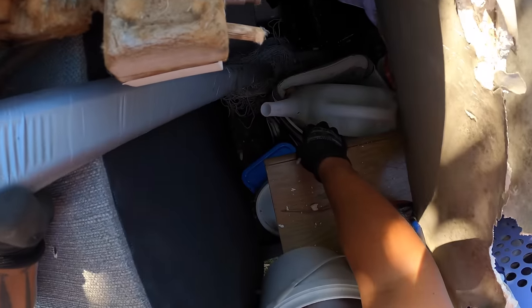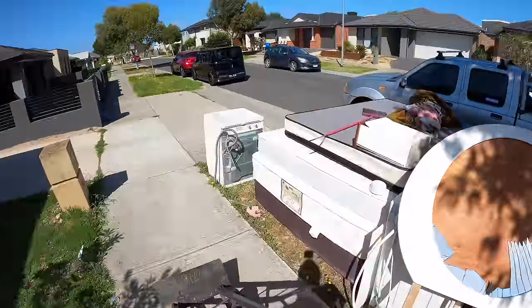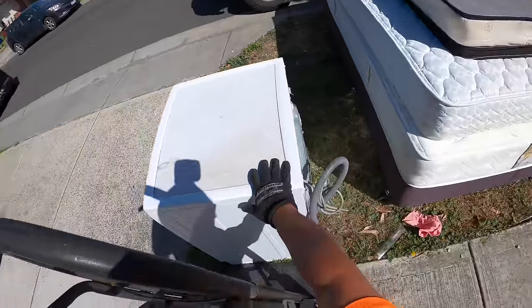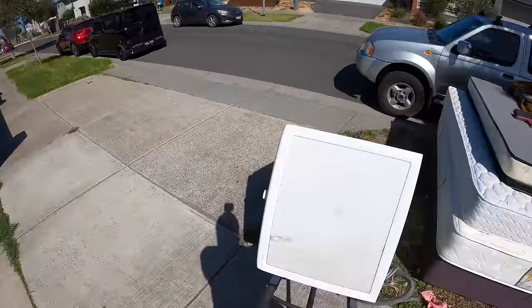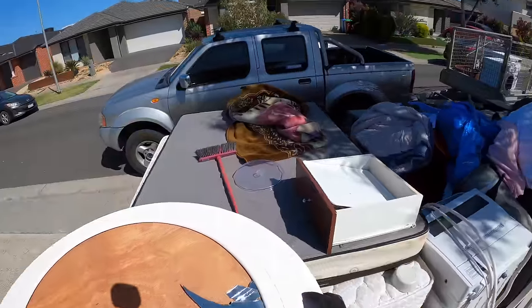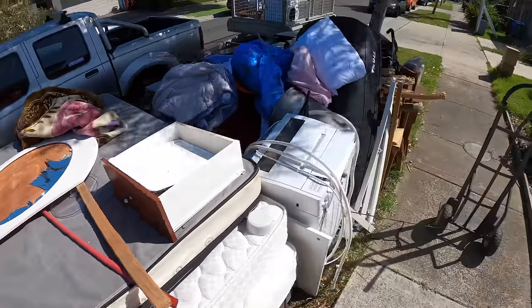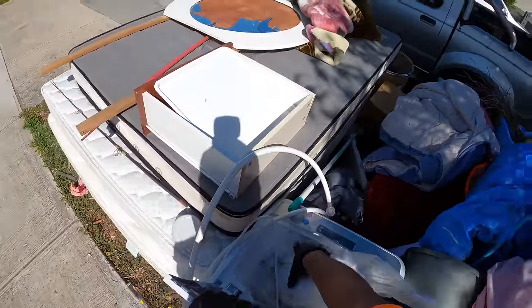Oh, man. Can't get in there. Let's grab the washers. Fishing rod. Half. Where's the other half? No, you just didn't fill it. You just did fill it. Come on.